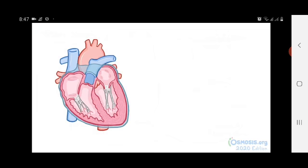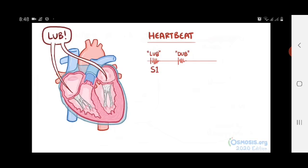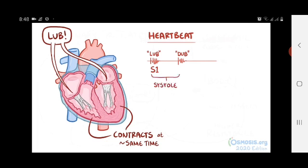Okay, so let's talk a little bit about pumping. Each heartbeat sounds something like lub-dub, lub-dub, lub-dub. That first heart sound, lub, is called S1, and the noise comes from the tricuspid and mitral valves snapping shut when the left and right ventricles contract, which happens at about the same time. Right after the S1 sound, the aortic and pulmonic valves open up, allowing blood to get pushed out to the body. And this period of time is called systole.